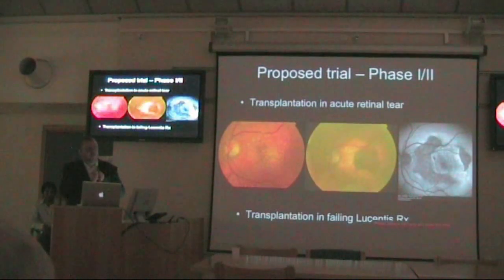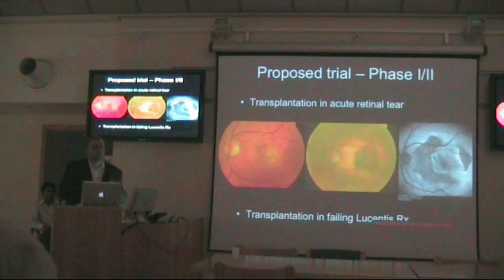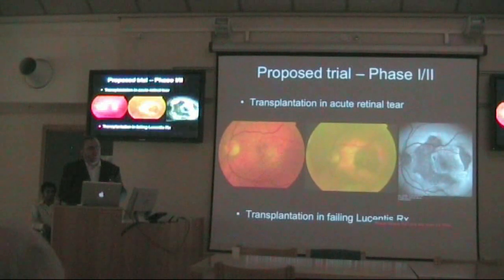So this is where literally the RPE rips off the back of Bruch's membrane. So the week before that happened, the patient had perfect vision. Week after that, vision is collapsing, and there's absolutely nothing done. And then in the second case, we want to use failed Lucentis. So in cases of wet AMD, where Lucentis hasn't worked. And the reason we want to choose these two cases is it's failing vision with no way back.